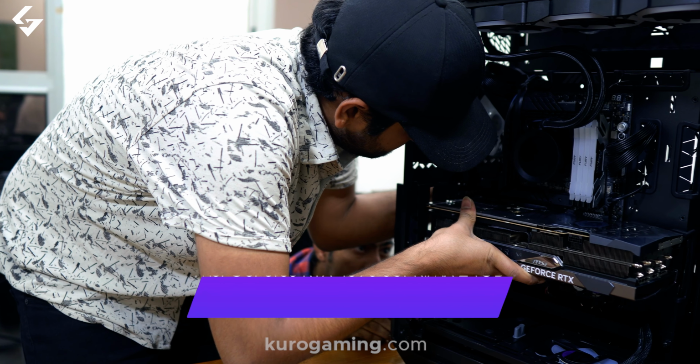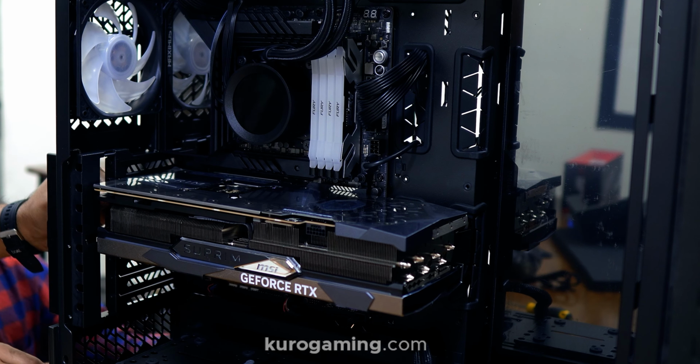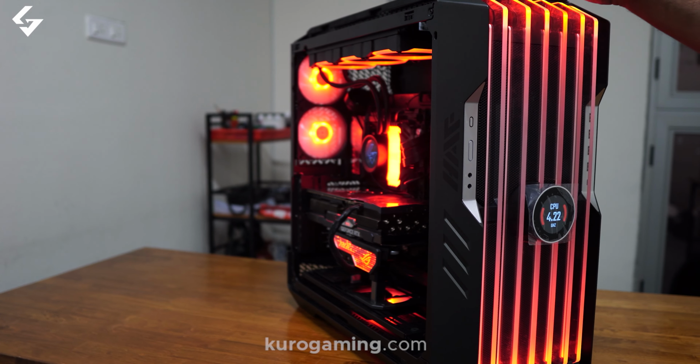Behold the visual masterpiece, the MSI RTX 4090 Supreme X. Having 24 GB of VRAM, it's not just a graphics card but a portal to alternate realities.